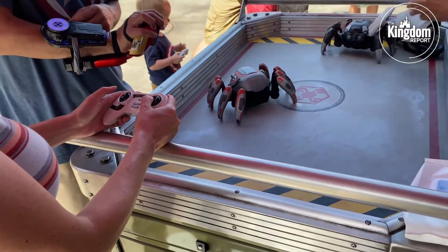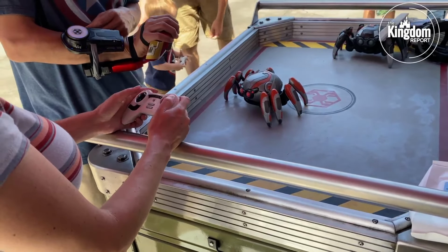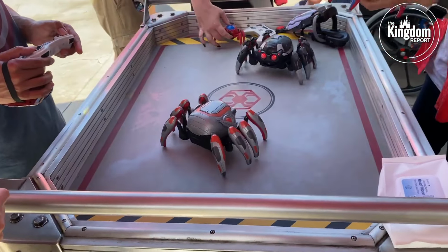And as you can see, he's pointing it at the spider robot as this other woman is playing with it. And boom, there goes the head of the spider robot. I thought that was a fun little thing. I think it's cool that they actually have them interact with each other.